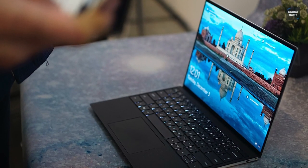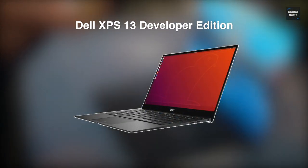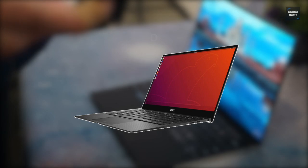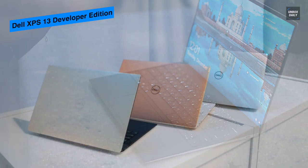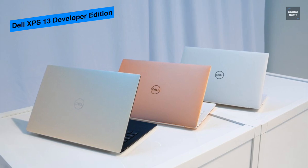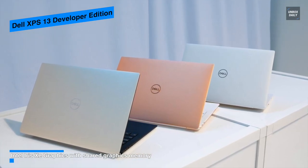Dell XPS 13 Developer Edition. Let's begin with the Dell XPS 13 Developer Edition. Dell XPS 13 is getting better than ever. It is one of the best laptops and a compelling option for those wanting Ubuntu instead of Windows.